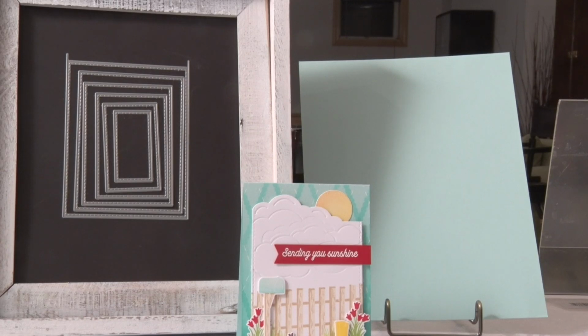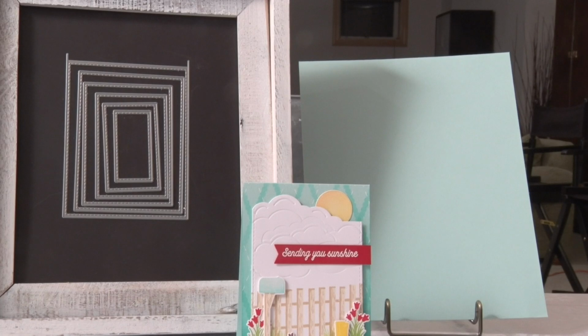And it's a really fantastic set of basic dies, the rectangle dies. Right. I mean, it's definitely something that you need to have in your collection, I think, because it just creates that perfect card base with layered card fronts. Yes. With that nice stitched edge.